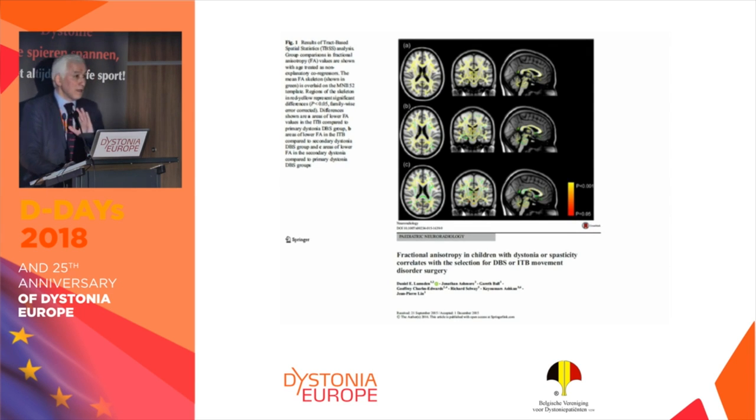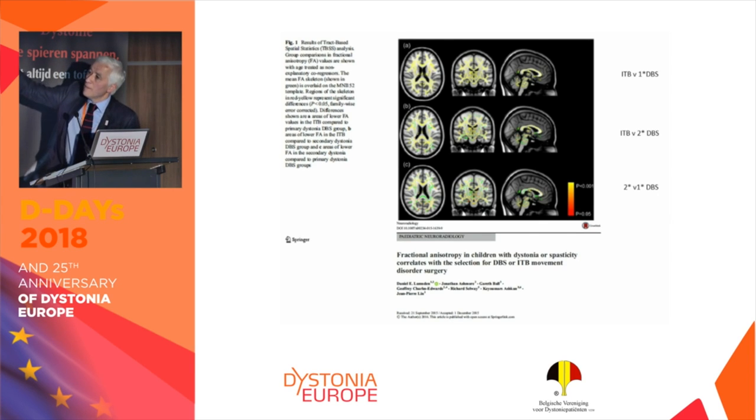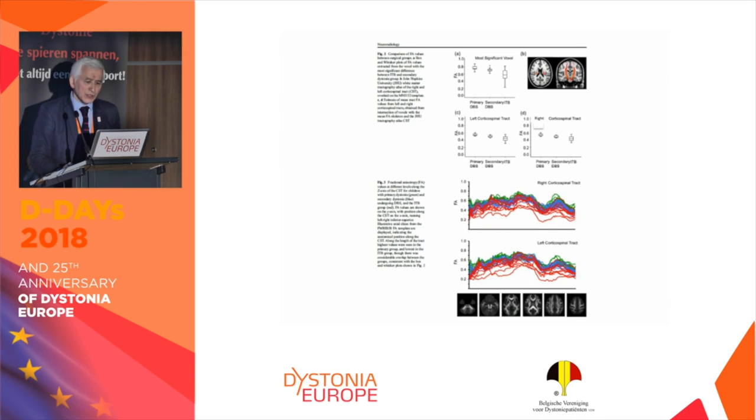Now, predictive markers. We can look at brain structure, and this is using tractography, and the level of integrity of the brain fibers is also measured on a scale of 0 to 1, because the more fiber directionality you have, the greater your FA value is. So the best thing to do is to have an FA value of 0.8 or 0.9. And we looked at the children who'd had DBS who had a genetic or idiopathic cause, DBS who had an acquired cause, and intrathecal baclofen.